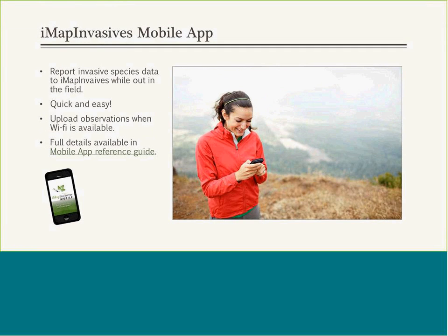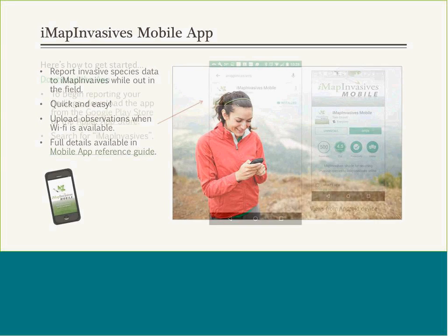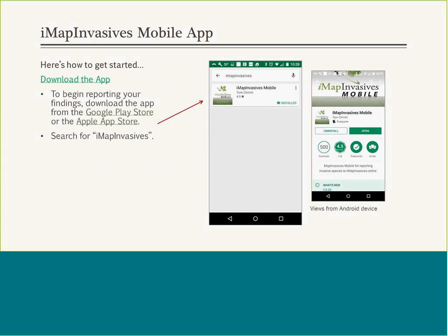The mobile app allows you to very easily report on invasive species data directly to iMap while you're out in the field. It's really easy. And then when you're back in an area that has Wi-Fi, you can upload your observations directly to iMap. I just want to go through and show you some screenshots of what the mobile app looks like and how to use it.